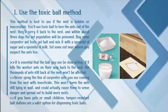Buy some carpenter ant toxic gel bait and mix it with a spoonful of sugar and a spoonful of milk. Set some out near where you suspect the ants live. Wait for the ants to come out and take the bait. It is essential that the bait you use be slow acting. If it kills the worker ants on their way back to the nest, the thousands of ants still back at the nest won't be affected. Choose a bait that takes about 3 days to work.